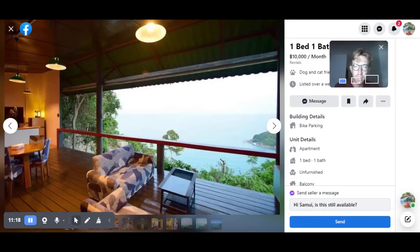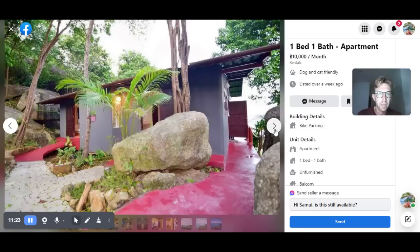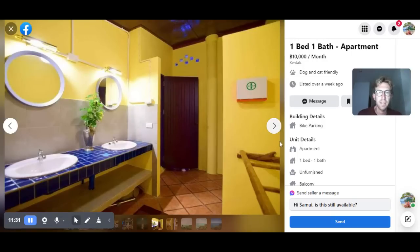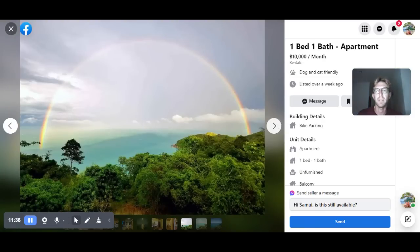And this looks really nice. It's got views of, oh well, maybe not. I don't know. No, probably not. It's not too bad, and 10,000 baht a month is not a bad price. I just don't really like it. Is that real?